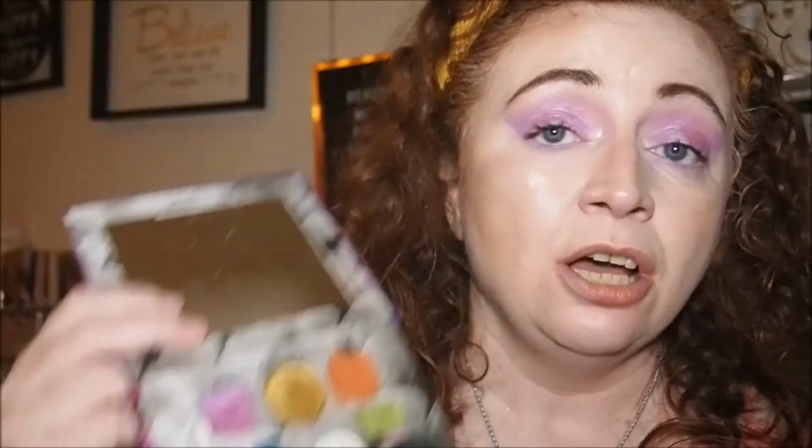Now they said that the smaller eyeshadow palette should have been used with this, but you shouldn't have to buy a companion palette so that you can use the main palette, in my opinion. What do you guys think of that? But yeah, that's number 2. I do really like it.